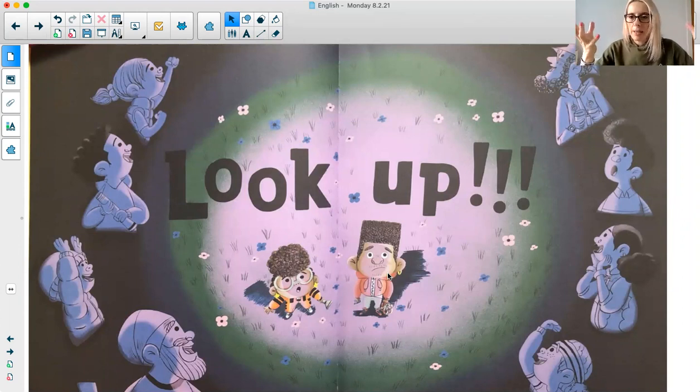I think the colours make it look like there's been a bright flash above them in the sky. And look at their faces. What do you think they feel? Pause the video and chat to the person next to you. What do you think they feel?